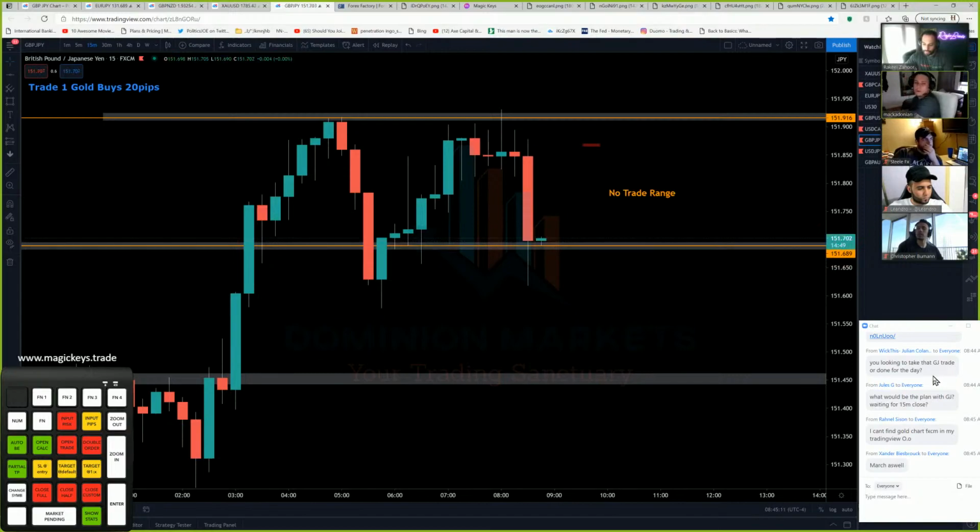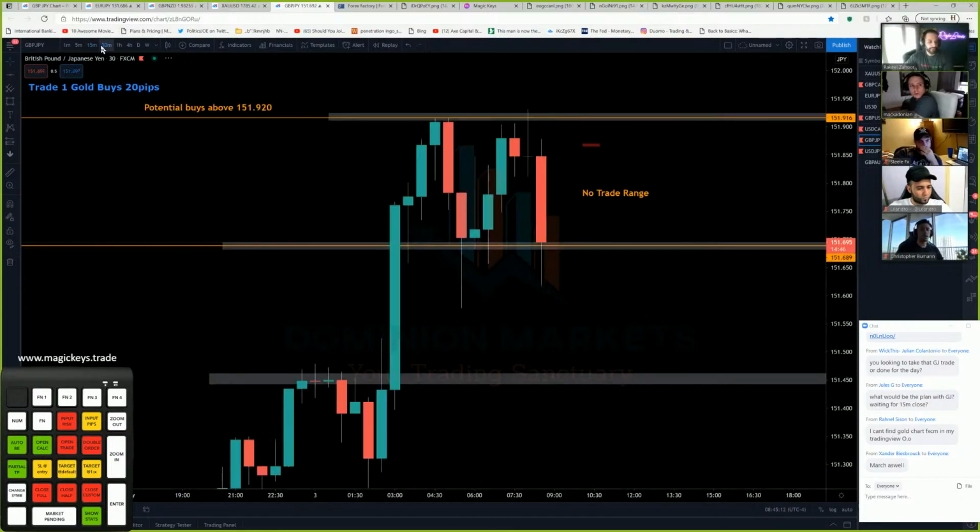What will be the plan with GJ waiting for the 15 to close? I don't know. If I'm going to be looking for sells on GJ, I may want to wait for the 30-minute candle to see if it's going to close below 151.670, 151.660, because there's a support here and a rejection. So this 30-minute candle has to close below this area for the next one to continue down.